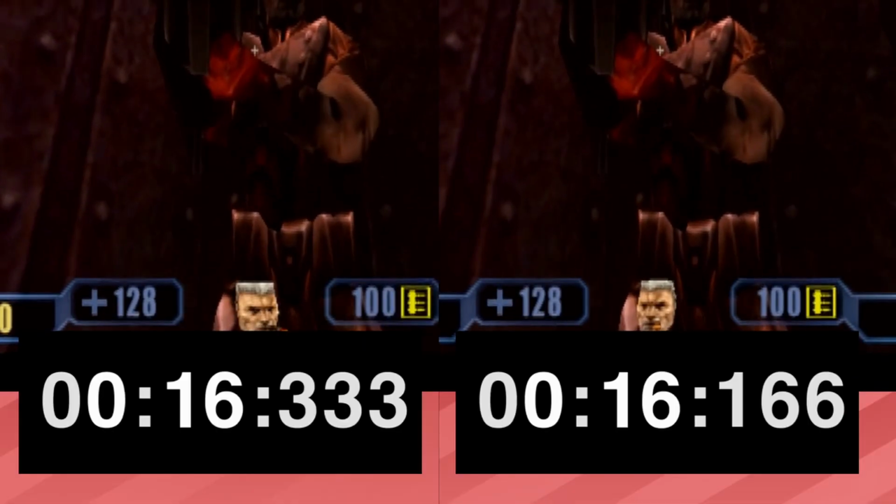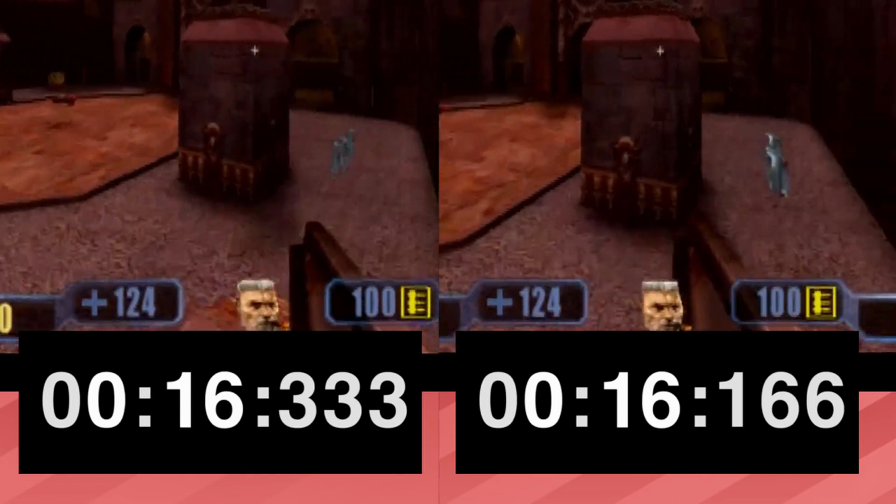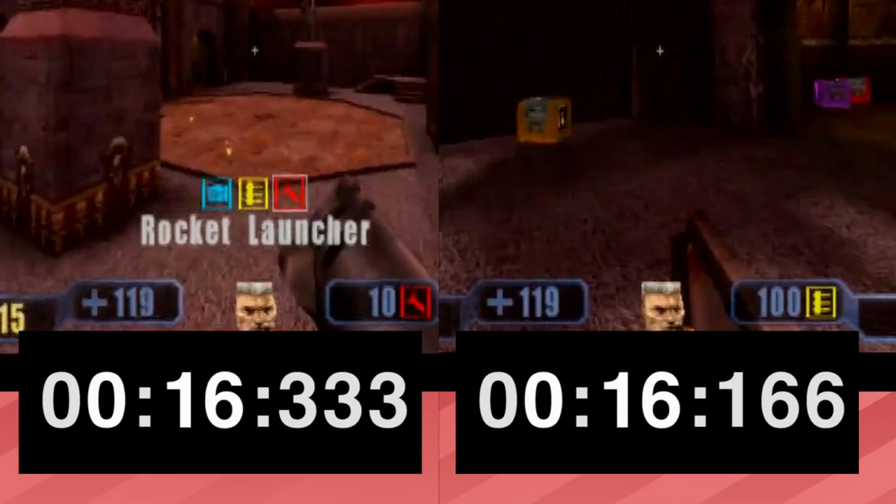And another, just a fraction of a second. I was really hoping for more. You'd think that there would be a big difference for something like a first-person shooter.